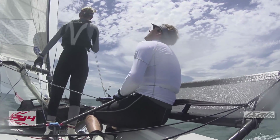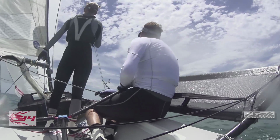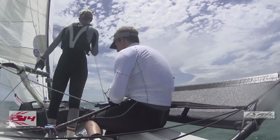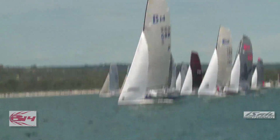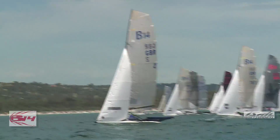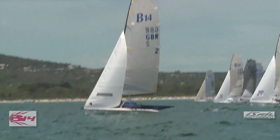On board here with Alan Davis and Kathy Watts. They're flying along here. As you can see, Alan is the skipper of the boat, and he's steering and also controlling the mainsail, which is the big one you'll see at the back on GBR2 there.